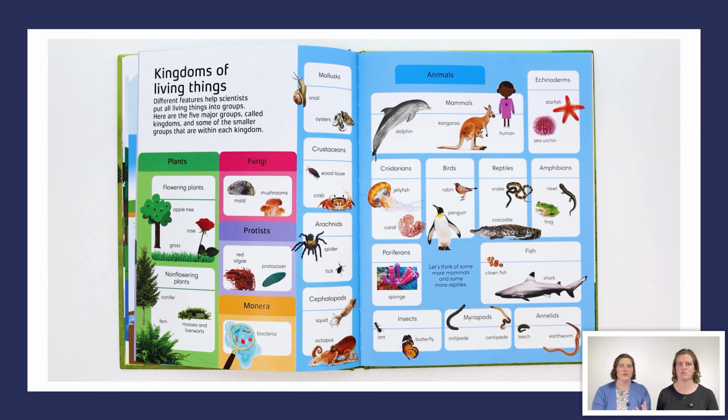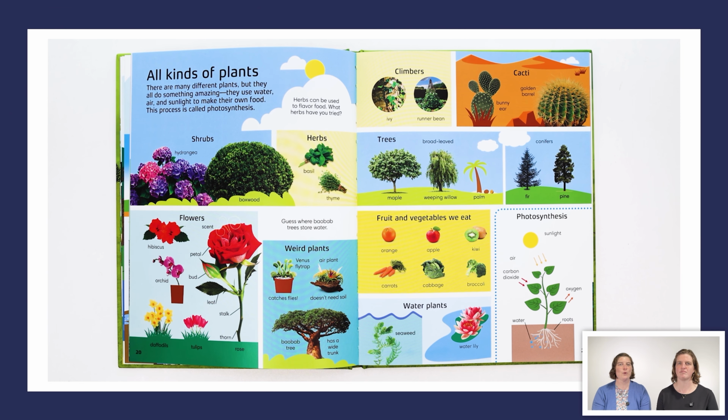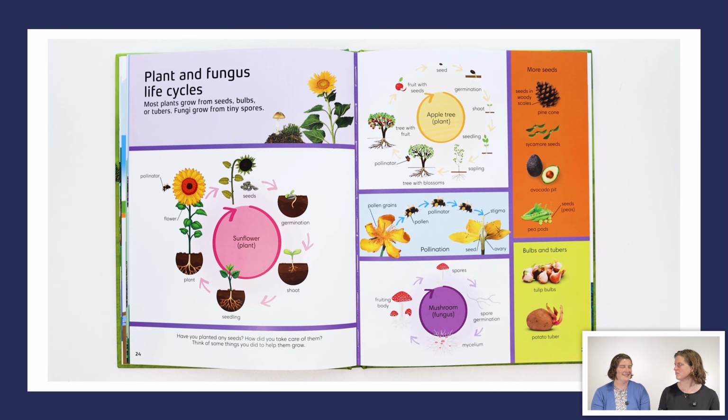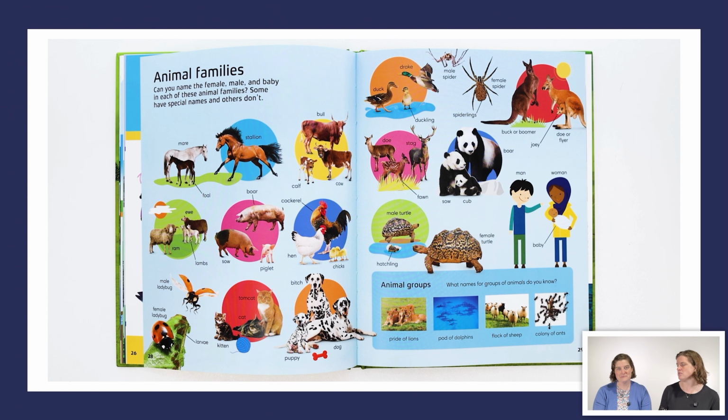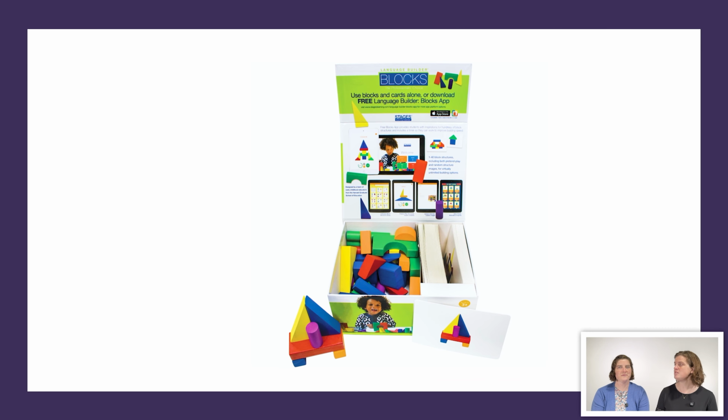Why did we choose this one? Well, really, it is such a massive vocabulary builder, but it's all disguised as a beautiful picture book. So kids are going to want to learn it, and it's such a fun topic to be delving into. And it helps them learn the words for what they're already curious about. Kids are curious by nature, and so now you're able to give them the words for what they are thinking about already. All right, now let's move to STEM.